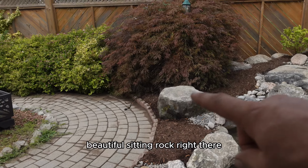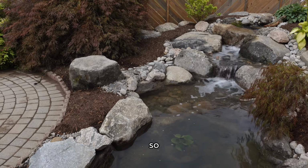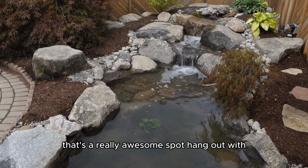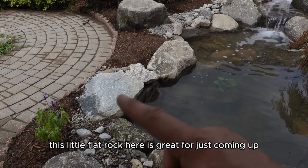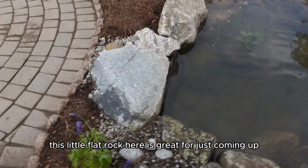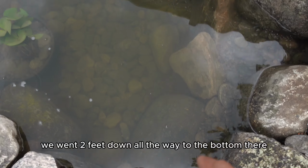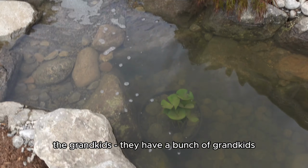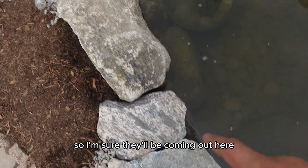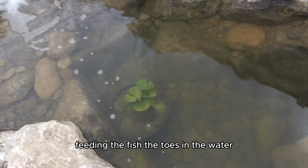Beautiful sitting rock right there. So that's located next to the fire and next to the pond. So that's a really awesome spot to hang out in. And this little flat rock here is great for just coming up right next to the pond. Getting nice and close. We went 2 feet down all the way to the bottom there. The grandkids, they have a bunch of grandkids, so I'm sure they'll be coming out here and they'll get some fish, feeding the fish, putting their toes in the water.